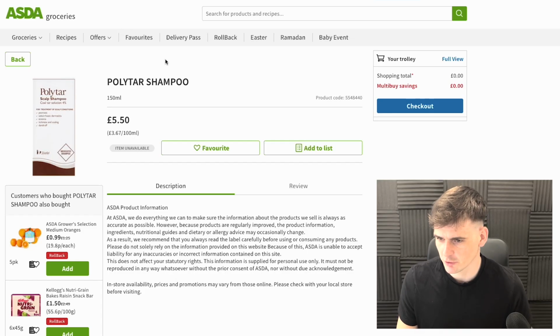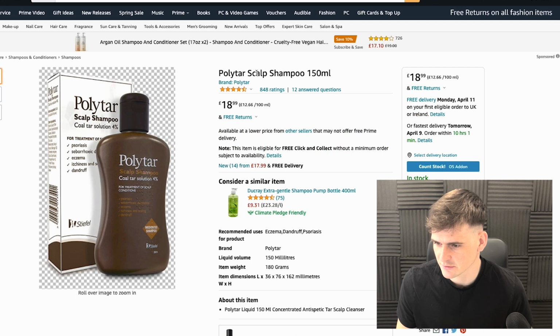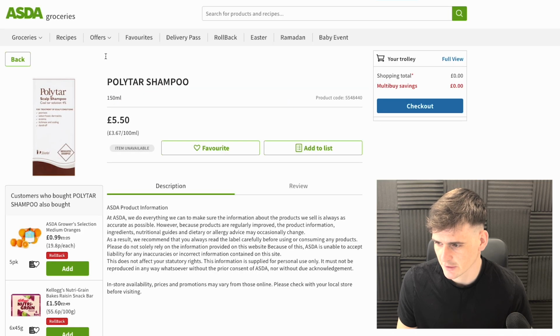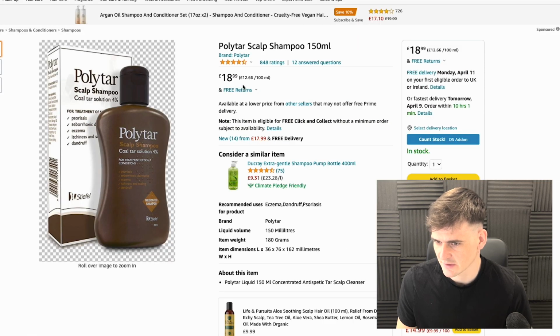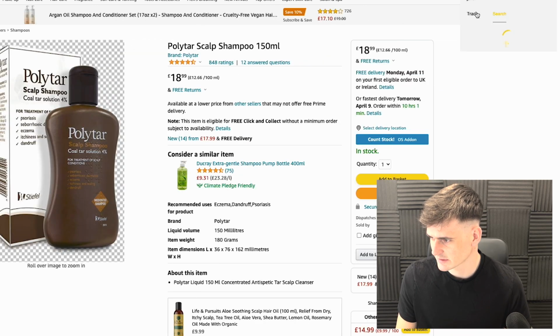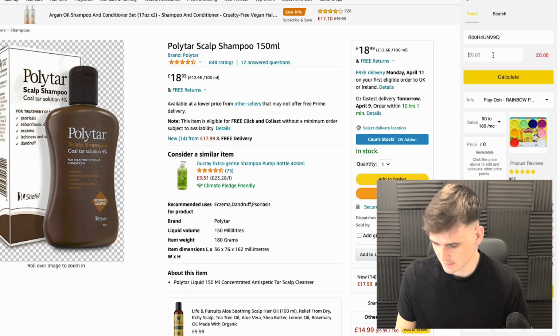Okay, so this first product we have is from ASIN, and it's this polytar shampoo. We can buy it for £5.50. If we head over to Amazon, we can see that this exact same product is currently selling on Amazon for £18.99. So buying it for £5.50, selling on Amazon for £18.99. Now, let's have a quick look at the data to see what it is saying. So we'll just load up the Profitl extension. We'll just put the ASIN in here and the price, so £5.50.